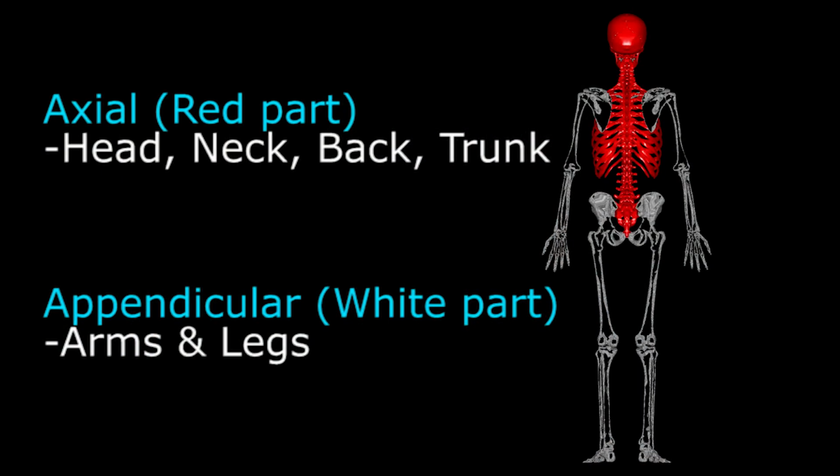In the medical field, we also have 2 major area terms. First is the axial. It is everything found on the head, back, and trunk, while our limbs or our hands and legs are part of the second major area term, which is the appendicular part. Here we also have positional terms.